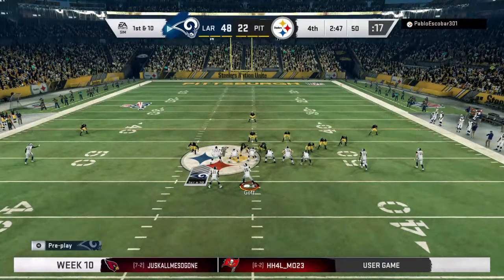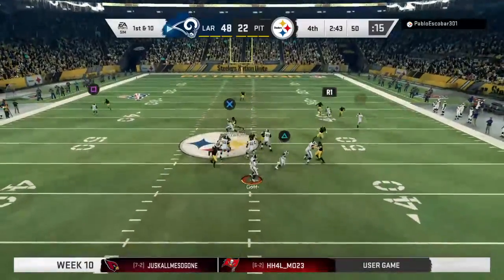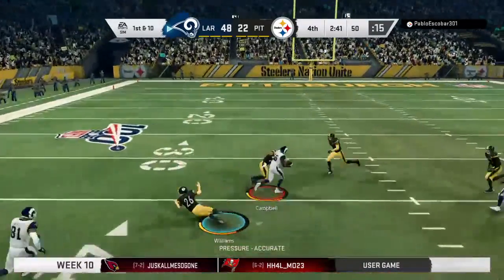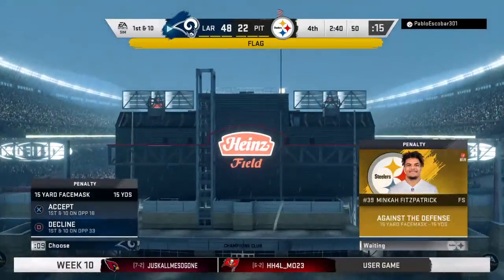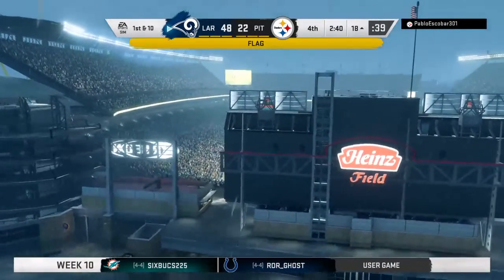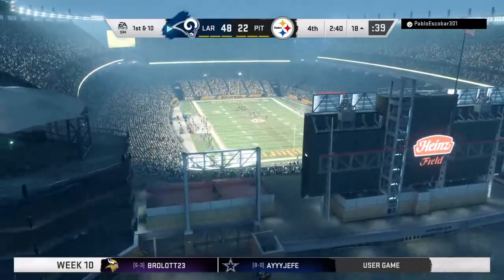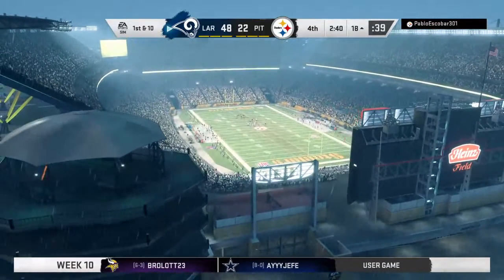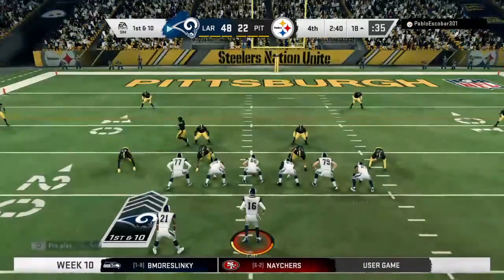Seam 6. From the 50, it's gone. Campbell making the catch. And he'll be brought down somewhat awkwardly here, and a late flag as well. I think this one's going to be a face mask. The penalty moves him into the red zone here on 1st and 10.